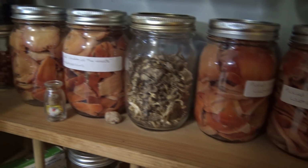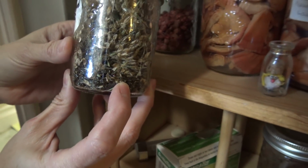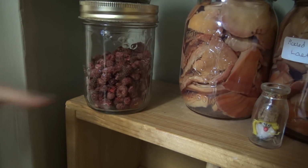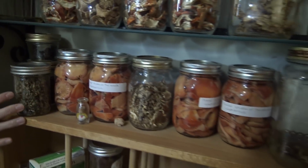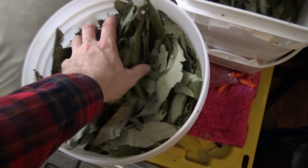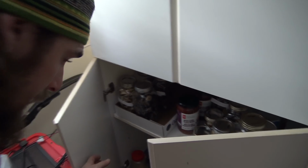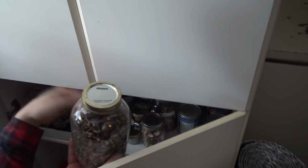These are winter chanterelles. Those are grass seeds that we collected under the oaks. We still don't know what they are. And these are some dried chokeberries and strawberries. There's some sumac leaves. This is for making a sumac tea for tanning hides. It's a little bit messy in here, but there's mushrooms.